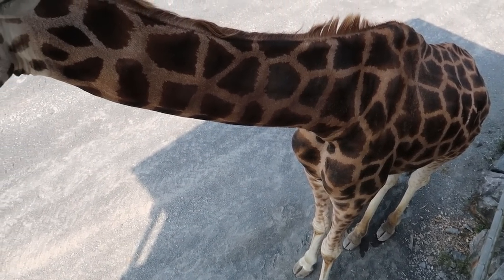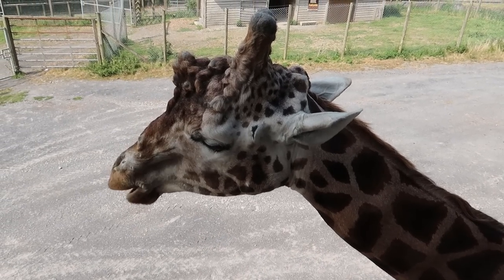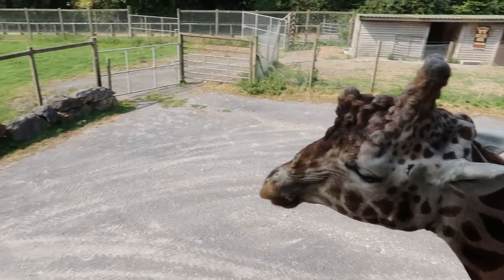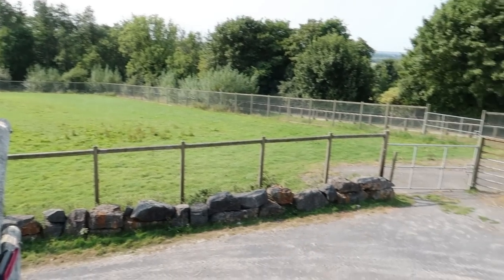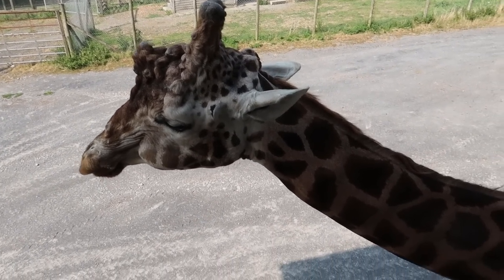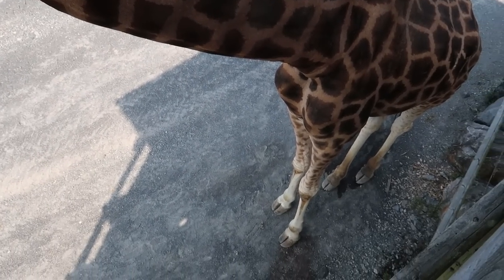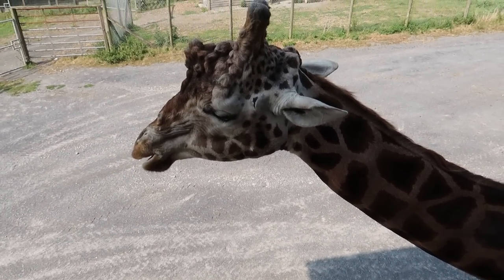Wow, look at this. Never been this close before to a giraffe. Absolutely gorgeous. Standing in the shade just here. How cool is this, Charlotte? Oh, it's amazing. I'm just really getting to appreciate these beautiful animals. Up here on the little balcony, it makes you realise how tall these actually are. He hasn't even got his neck fully stretched.